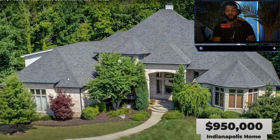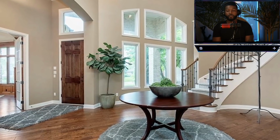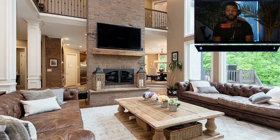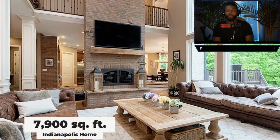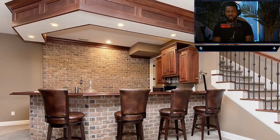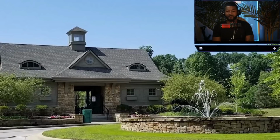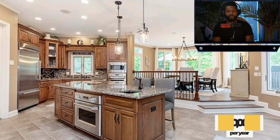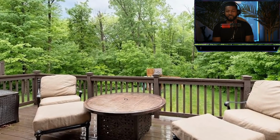You can get all this for just $950,000, but in Indianapolis, a dream home can become a reality. This 5-bedroom, 5-bathroom mansion is spread across 7,900 square feet of space. There are 2 home offices, a gym, home theater, steam shower, and custom bar. You have your own pool, but it's located in a swanky neighborhood with a well-maintained and super private community pool. Taxes will cost you just under $10,000 per year, so your money is sure to go far.